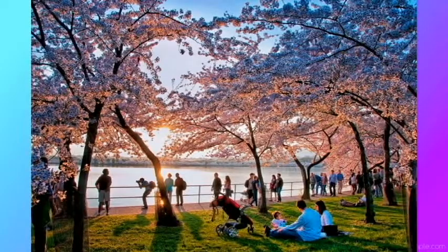Yeah, and each year they admire the 3,000 plus cherry blossom trees that are there. The festival runs from March 20th to April 14th in 2019 here. So there you go. Go see it.